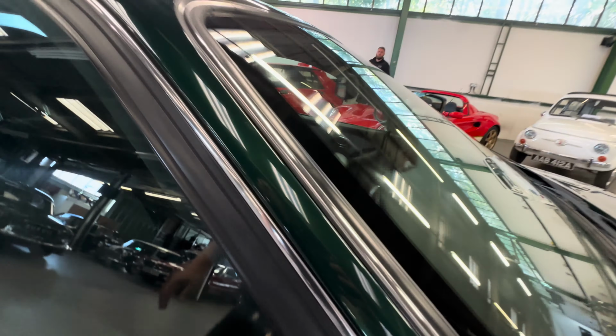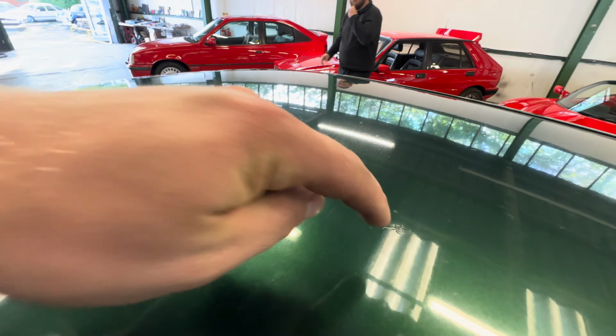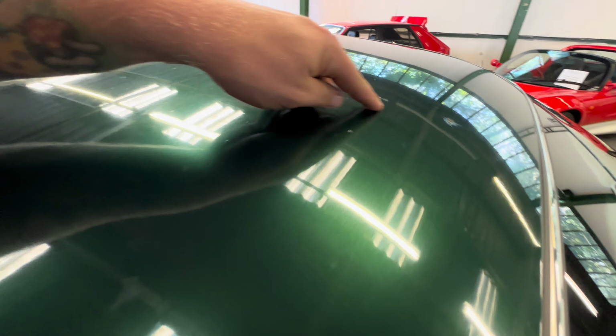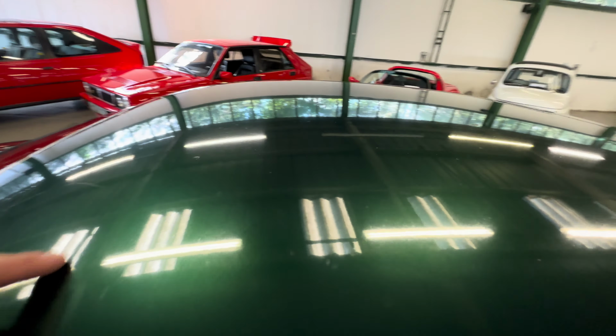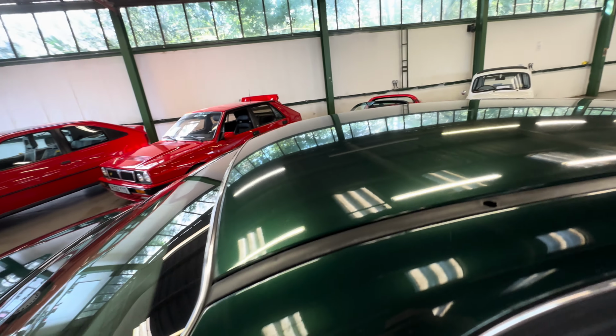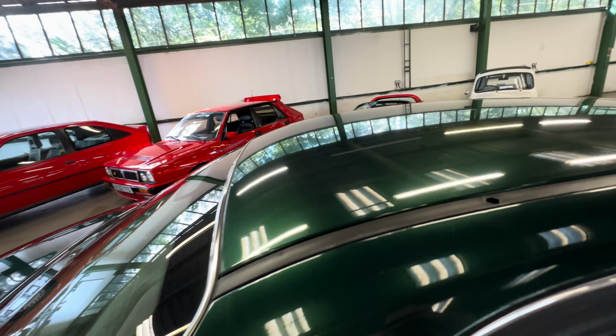Up onto the roof itself, lovely and straight across the roof again. Two little stone chip blebs there in the middle of the roof. And again, the odd another little stone chip there at the front. And the odd little bird poo tree sap marks here and there in the paint. Obviously been under a tree at some point. But again, a good polish, I would like to think, would square those away, in my opinion.